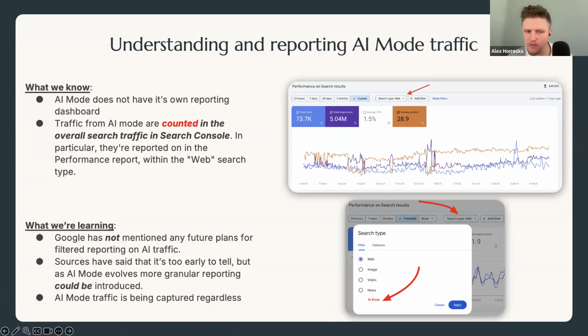And what we continue to learn, this is also a little bit of speculation, but we've been learning as we go. Google has not confirmed plans in the future for separate filtered reporting, as we already talked about. Sources say it's a little too early to tell what Google will do, but we've read public statements saying that as AI mode evolves and continues to roll out, I guess it's already rolled out, as it continues to evolve, more separate or granular reporting could be introduced to support it. As you see here on the screenshot, this is from a trusted source that we read up on all the time. It's called Search Engine Roundtable. You can see the screenshot. This could be a potential place for AI mode to come in for reporting. It's not documented by Google, but in the meantime, it's important to understand that it's coming in. It's just not being separated currently.